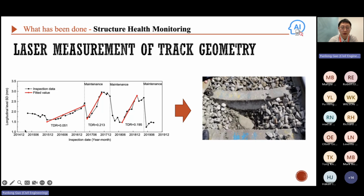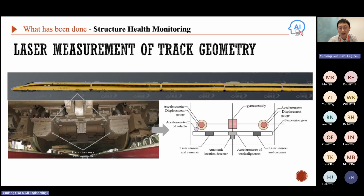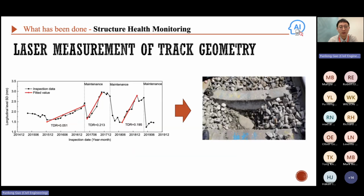That means when we do this kind of measurement, then we analyze the data, we already link to the problem. Then where is the problem? The ballast has a problem, so we go there to maintain the ballast. So this is the idea. This is the whole process.